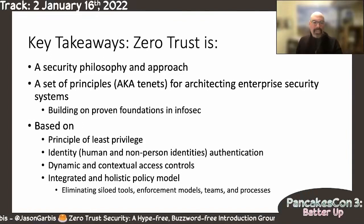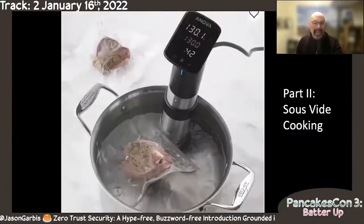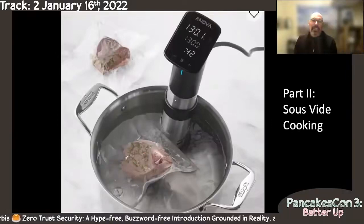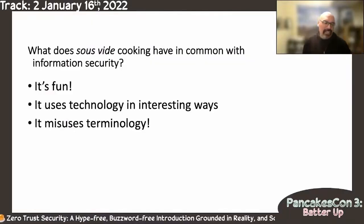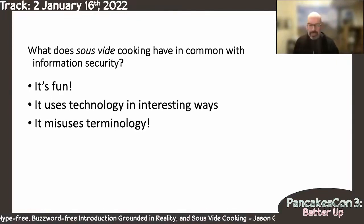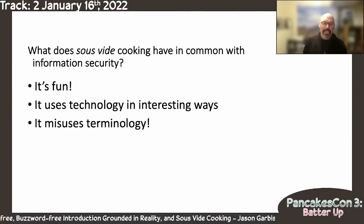So now we'll shift gears and talk about sous vide cooking, which is slightly related to this. Sous vide cooking does actually have a little bit in common with information security. So first of all, it's a lot of fun. It uses technology in really interesting ways that we'll talk about, and it misuses terminology like we often tend to do in information security. So let's dive into this.